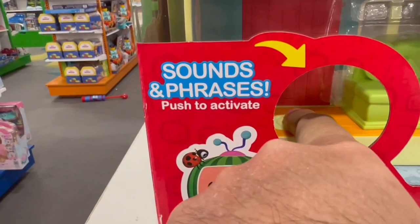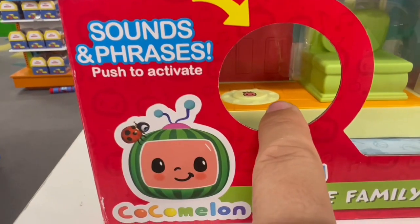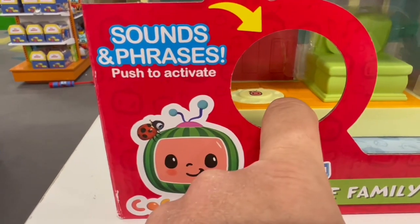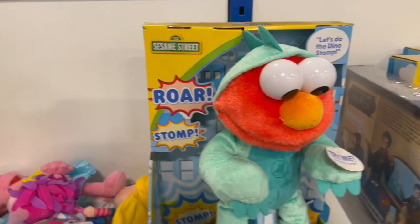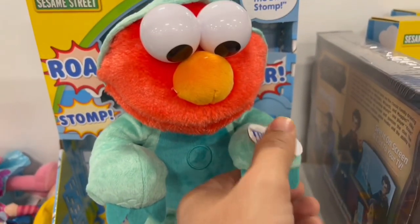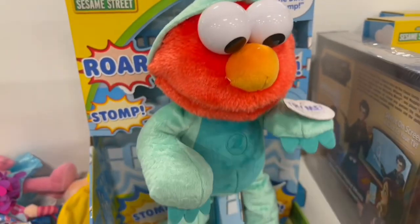Oh, I can reach in, press the button. And he's making different sounds. Let's play together. Look, it's a Roar Stomp Elmo. So try me, press my hand. There we go.